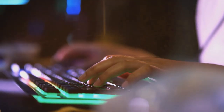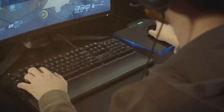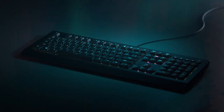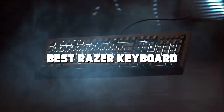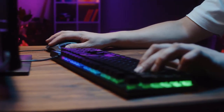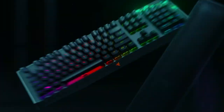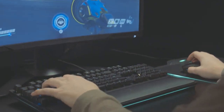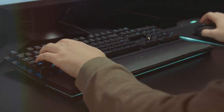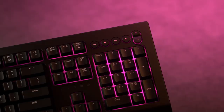Welcome back, gaming aficionados, to another thrilling episode of the Ultimate Keyboard Showdown. Today, we're diving deep into the world of Razer keyboards to uncover the top 7 contenders that will elevate your gaming experience to a whole new level. From lightning-fast switches to customizable RGB lighting, we've got it all covered. Whether you're a hardcore gamer or a casual typist, these keyboards are bound to leave you awestruck. So, without further ado, let's immerse ourselves in the world of precision and performance.